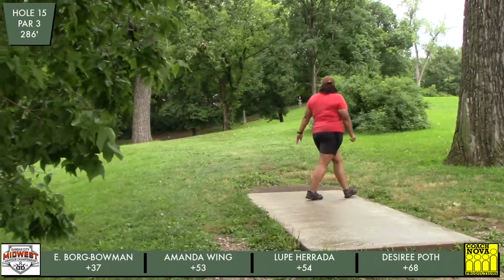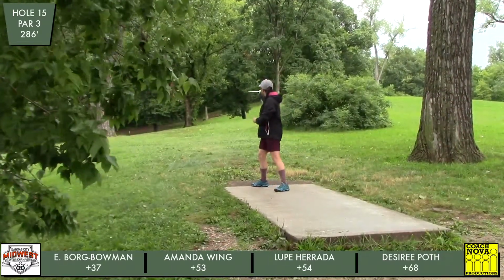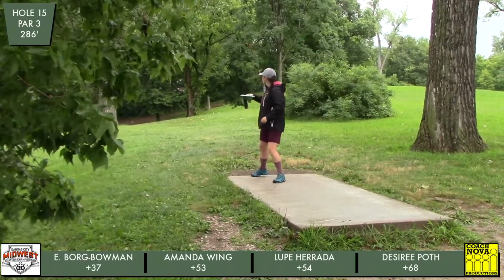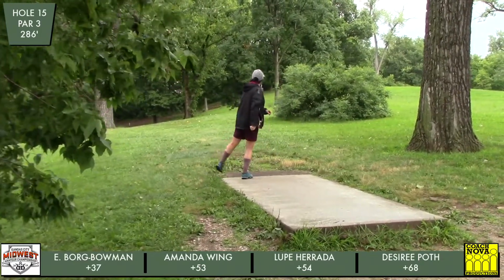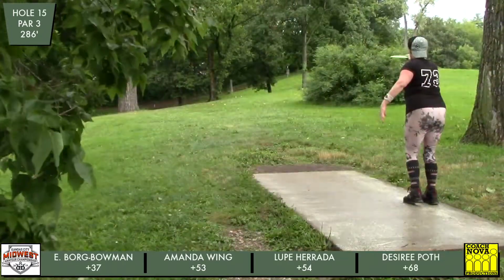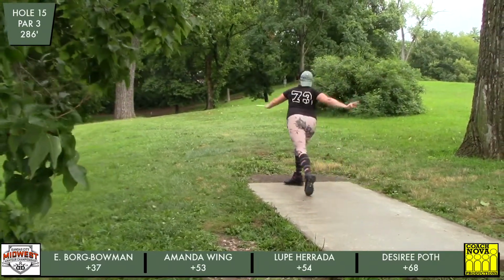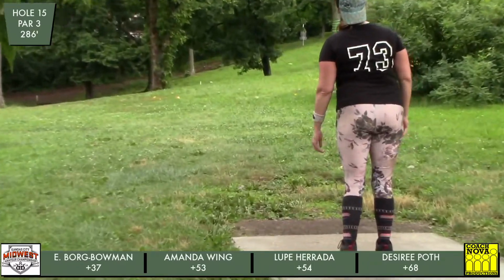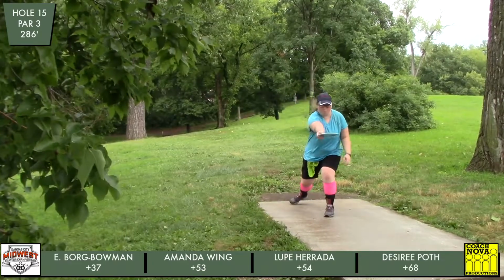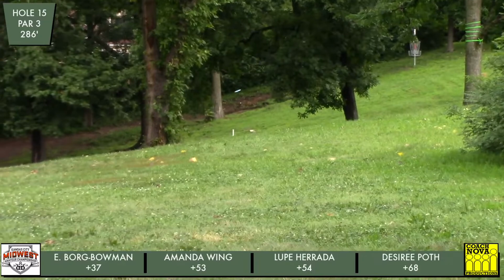As before, it is set on the right-hand side, 286 feet. The rain has ended, but there's a little bit of a breeze on this hole and on the next one. Amanda's low drive stays well to the fair side of the Mando and goes right up. Good job, Mando team. There you go.